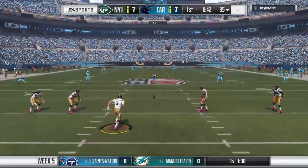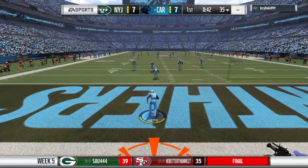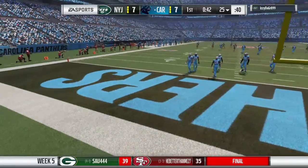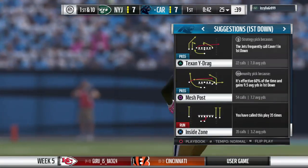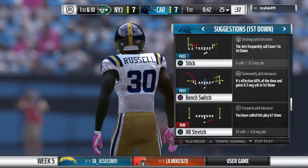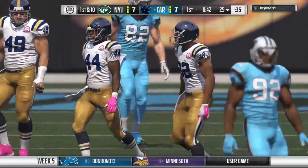So a tie ball game here as the kick's away. And this will not be returnable. It's out of the back of the end zone for a touchback. Now the Panthers offense, they get set to come back onto the field. And they're coming off a 3-and-out, my friend.